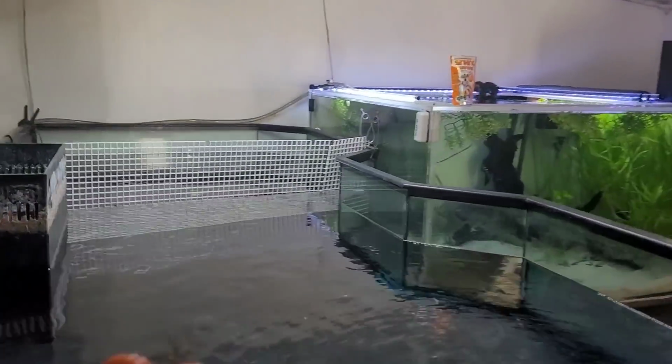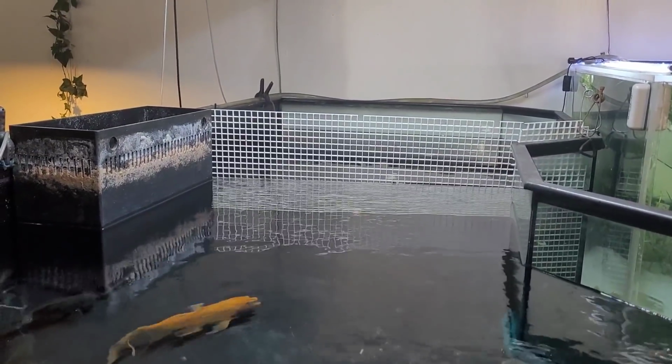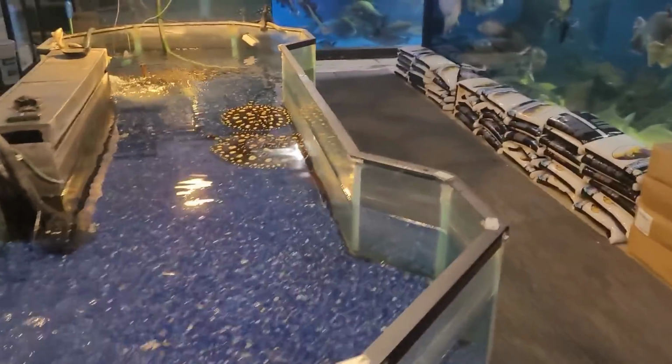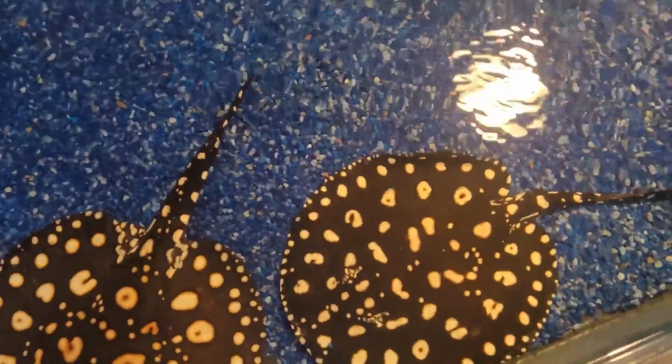So one of the reasons I moved Vodka was to take my divider and use it for the stingrays, to take the male away from the pregnant females. So I'm going to put the other pregnant female up in here too, and make this the stingray breeding tank.